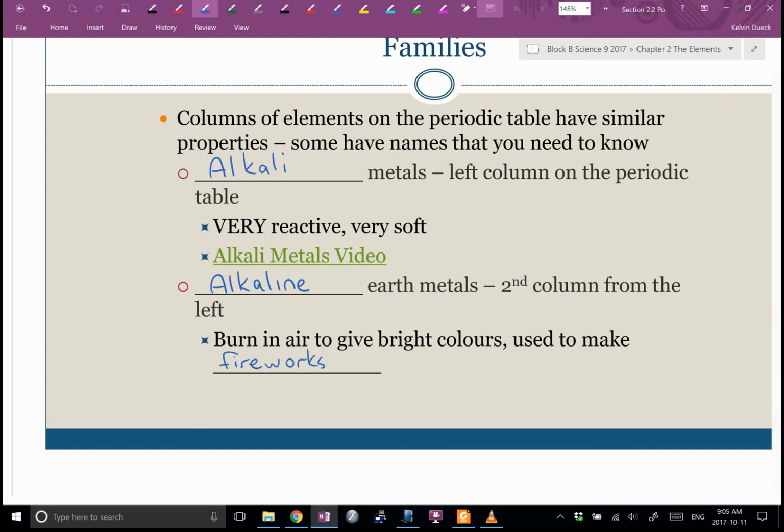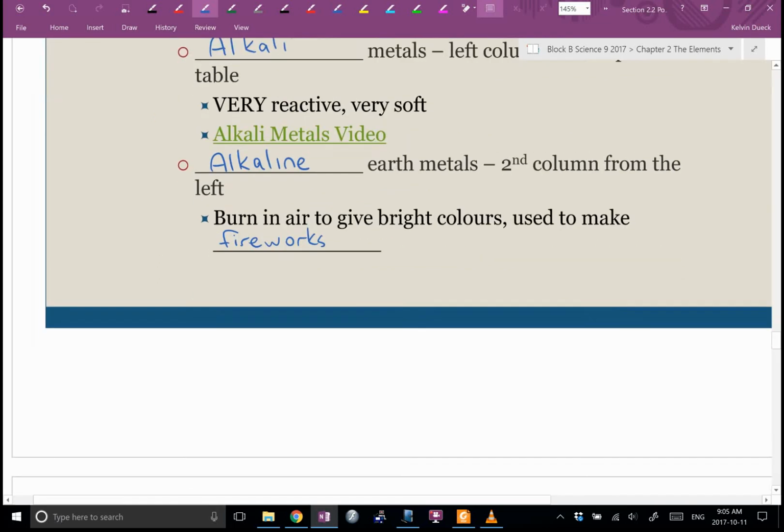How many of you have seen fireworks before? Okay. You may have noticed different colors. Yes? It's all basically the different alkaline metal they put in the firework.